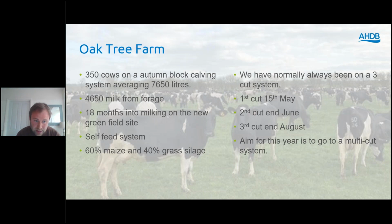We do a 60% and 40% grass silage. I'm aiming to try and get out of that to 50-50 and try and get to the higher proteins in there as well, because we all know that protein costs are going through the roof at the moment.